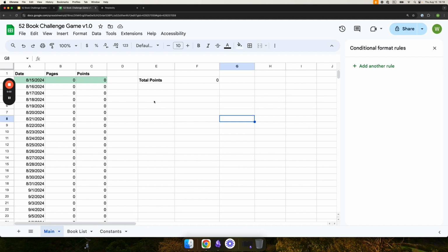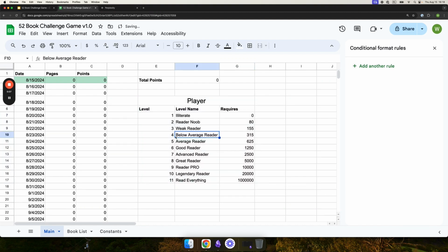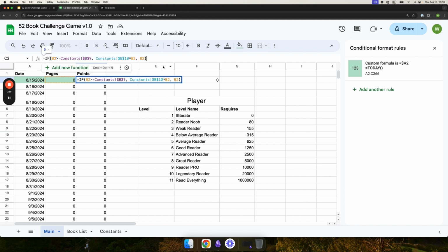Now let me move to implement player levels. So I will paste the following table. There will be a player and there will be 3 columns, the level name, starting with illiterate, reader noob, weak reader, up to legendary reader and read everything. And each of the levels requires a specific number of points, which is close to being equivalent to the number of pages read, but there are additional rules that we implemented earlier.